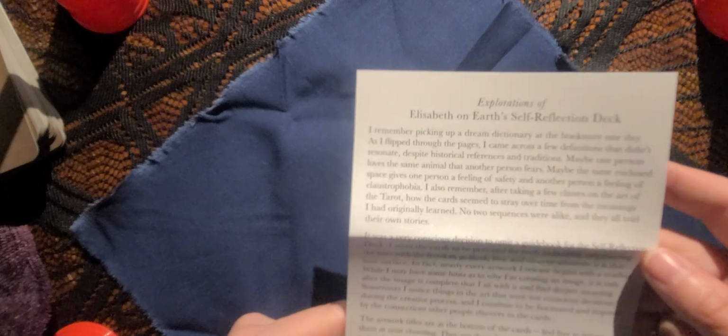In fact, nearly every artwork I release begins with a reading, after the image is complete, that I sit with and find deeper meaning. Sometimes I notice things in the art that were not conscious decisions during the creative process, and I continue to be fascinated and inspired by the connections other people discover in the cards.